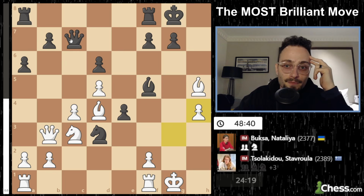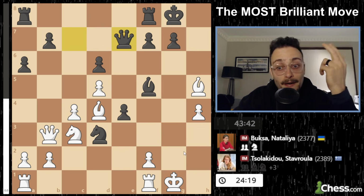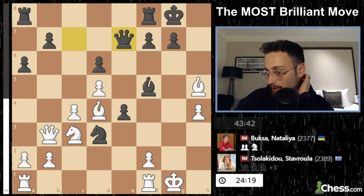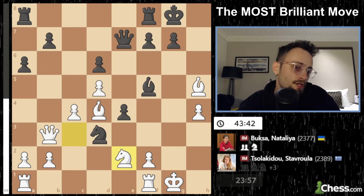Anyway, that's all to say that black here played queen e7 and threatened the pawn on h4 with a powerful bishop, with the knight threatening to come back here and deal some damage. Now white has to play a good defense, right? And white plays knight e2, which has two ideas.